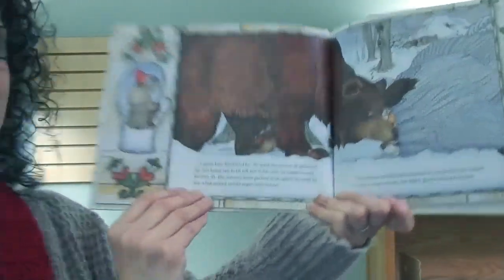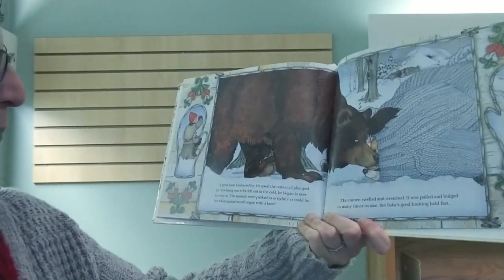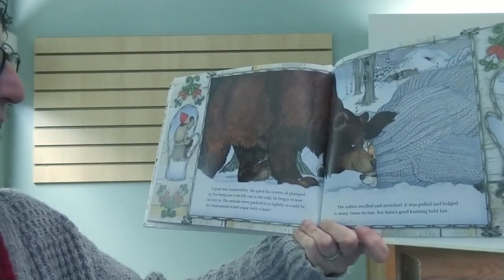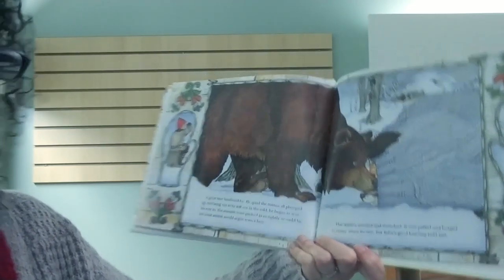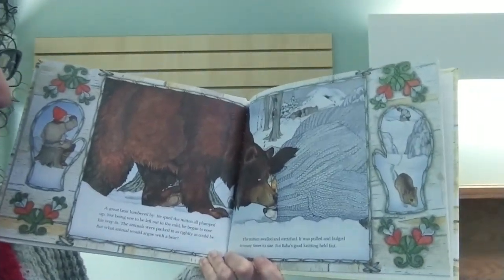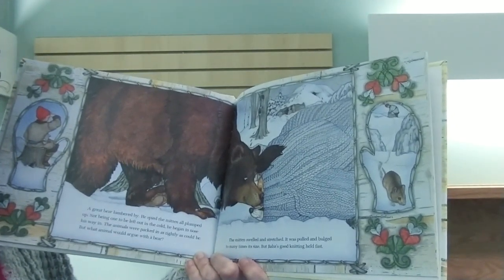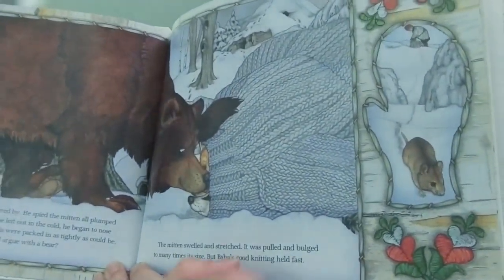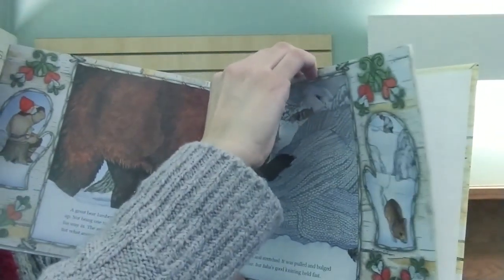A great bear lumbered by. He spied the mitten, all plumped up. Not being one to be left out in the cold, he began to nose his way in. The animals were packed in as tightly as could be, but what animal would argue with a bear? It's a good point. The mitten swelled and stretched. It was pulled and bulged to many times its size, but Baba's good knitting held fast.